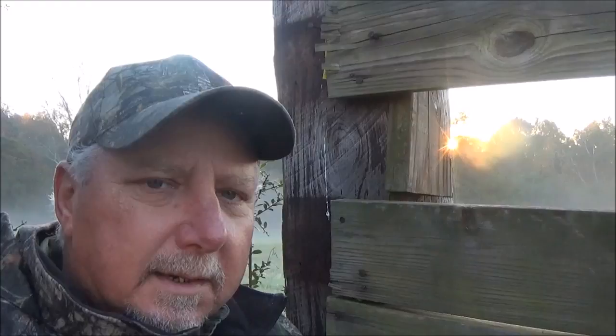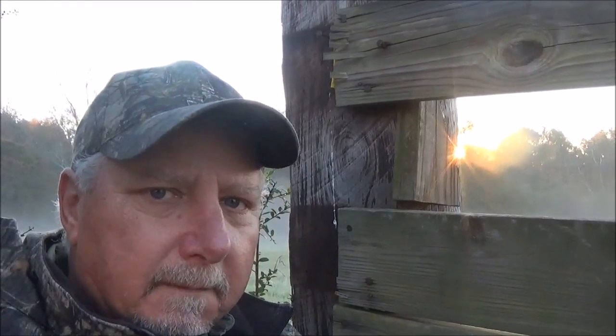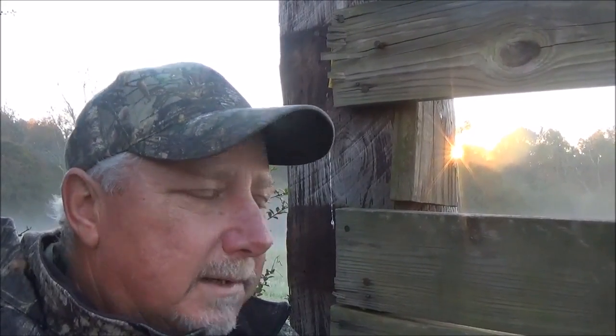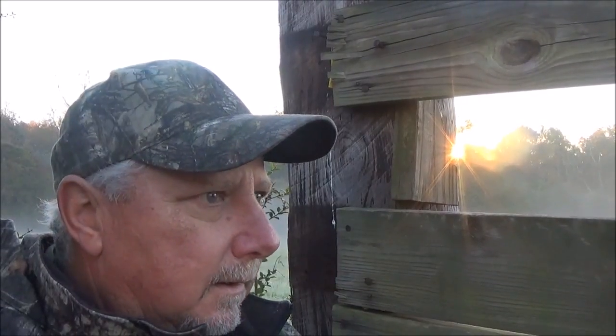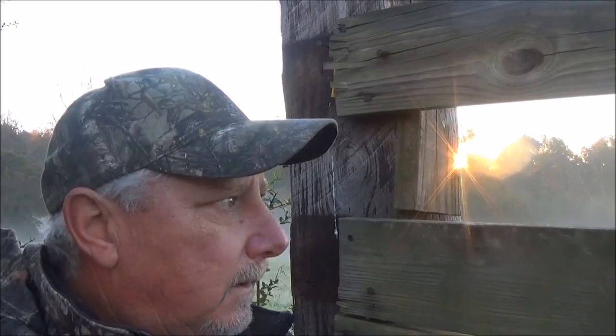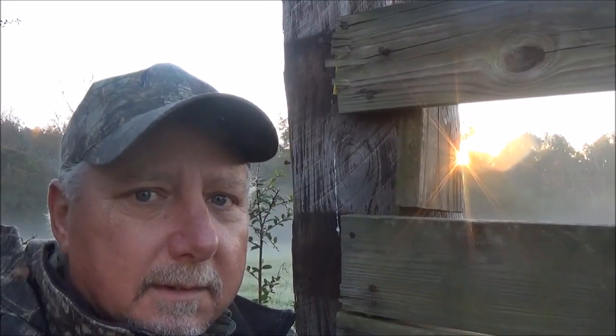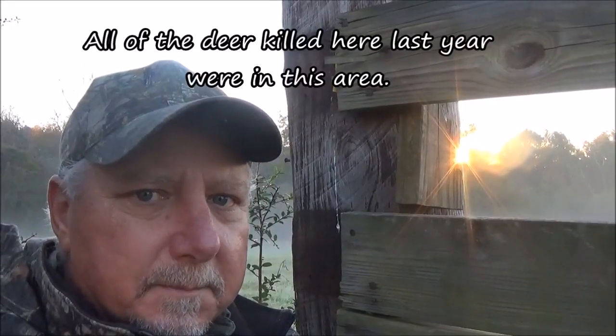Instead of the normal stand over by the food plot, it's because of the wind direction. That stand is set up for a prevailing northwest wind, and today it is east northeast. So that wouldn't have worked. That'd have been blowing my scent right out across the food plot.